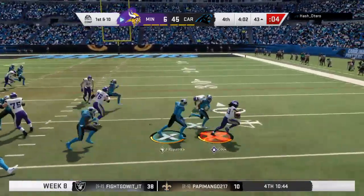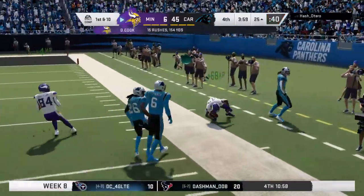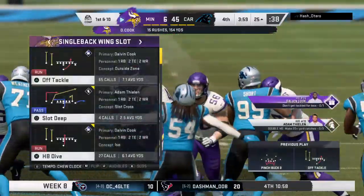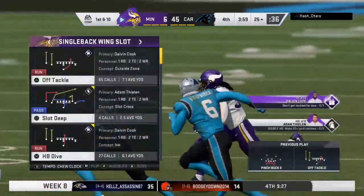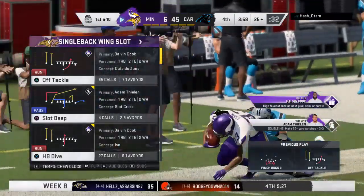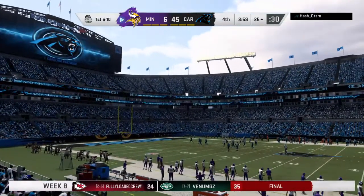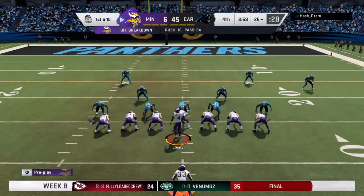Cook with a 1st down and much more. 17 yards, 1st down, Vikings. And he continues to pile up the yardage. That puts him over 150 now. And this defense has really had its problems trying to keep him contained. All runs on this drive so far.